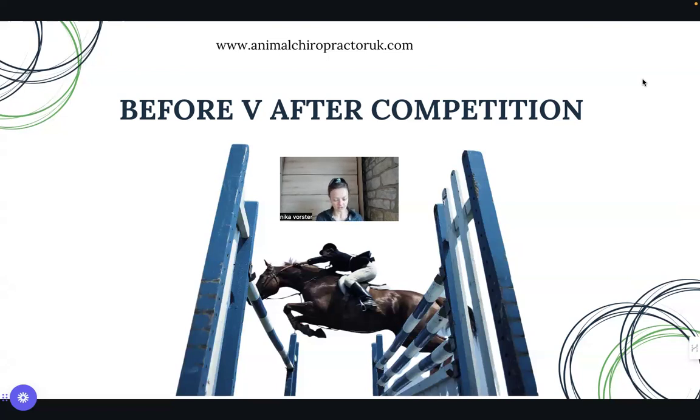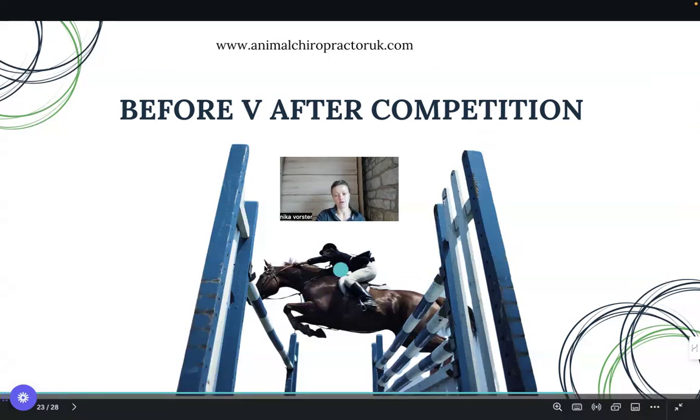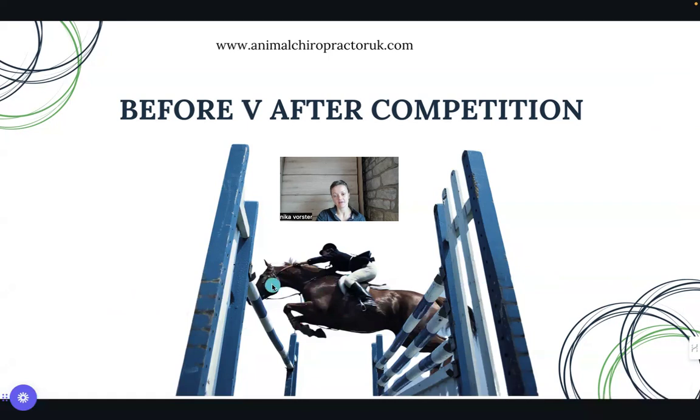So I found after competition, the ventral cervical muscles had a lot of CT restriction due to the extension of the head and the neck. And as you can see in this picture here, this is over a double here, imagine what is happening in the CT junction being pushed to full extension. That has a significant effect on the entire body.